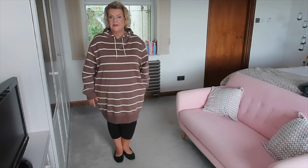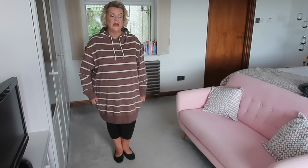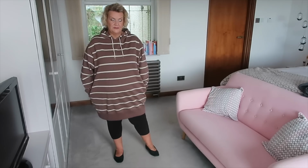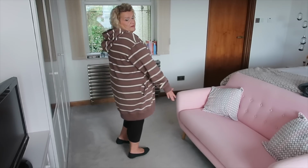It's so difficult to tell the length of these things. I do wish that some websites would put the height of the model in, don't you? But a lot of them don't, and it's difficult to gauge because of that. So anyway, here is the sweatshirt.